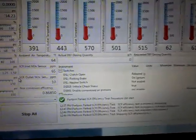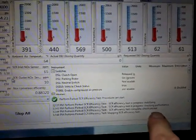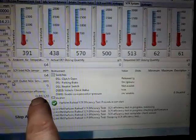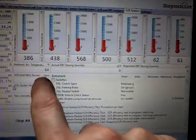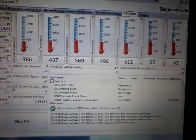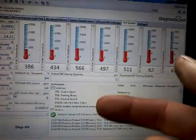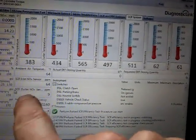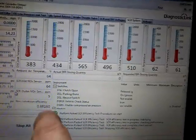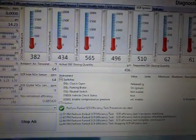Now there have been tests where I will do this and this check will say failed. Well, did I watch the efficiency? Was it in between 70 and 100%? Did the percentage rates on either one of these sensors fall between the guidelines? And if they did or did not, it would dictate whether the sensor is good or bad. And sometimes I have found a bad outlet NOx sensor and a bad inlet NOx sensor. The reference chambers are really sensitive, and the modules.